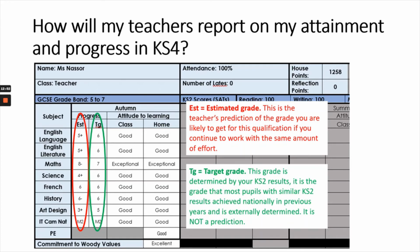It's not a prediction. So if you don't do any homework and you don't focus in class and you don't prepare for your exams, you're not going to get your target grade. Likewise, if you work really hard in class, you do all your home learning, you prepare for your assessments, you are really attentive to your work, then you might well achieve higher than your target grade. When we give you your reports, your teachers will be looking at these two grades and comparing them.